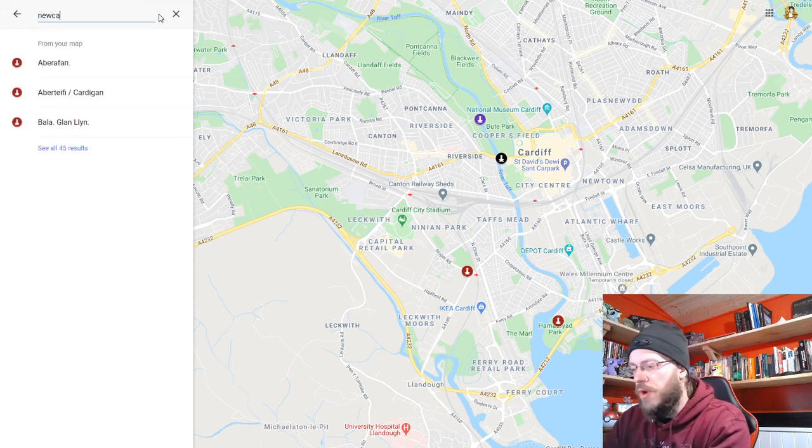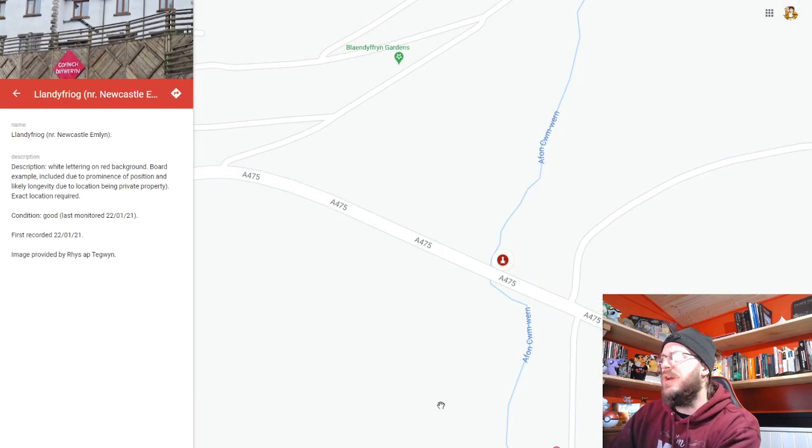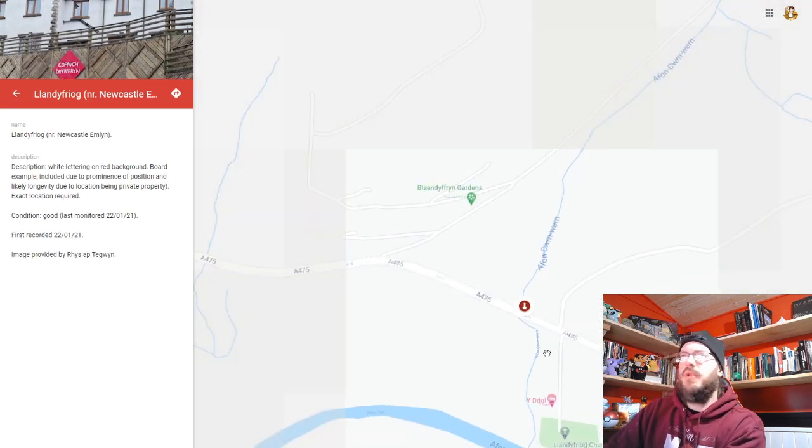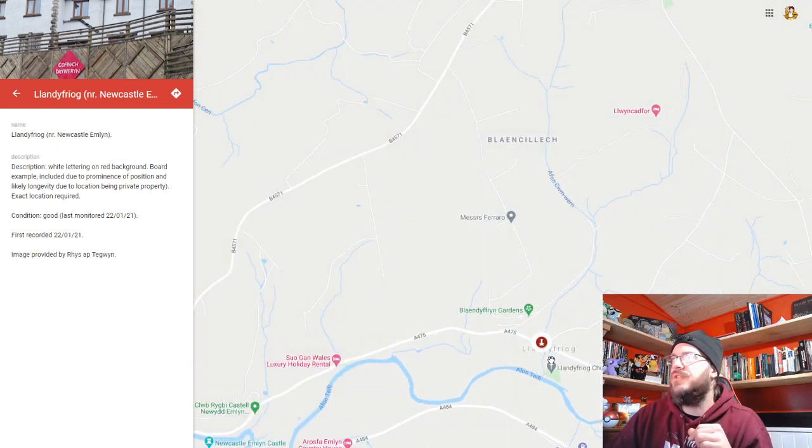Elsewhere, if we go over to, well, I say Newcastle Emlyn, near to Newcastle Emlyn. This one appeared relatively recently. This was on the 22nd of January that this one emerged.